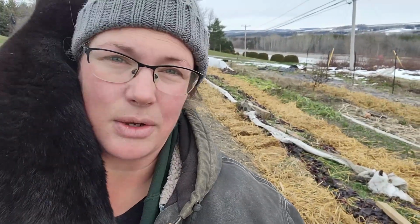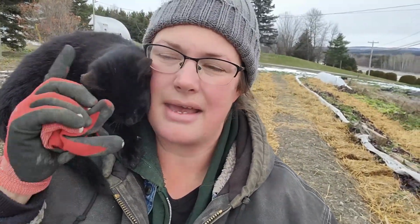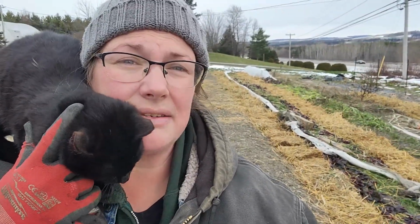And then you can see over here I've also put some straw. I've got straw in my garlic, and so that's what we've done with that. And so now our high tunnel is not frozen. So the high tunnel is not frozen, and I still have some Swiss chard in there.